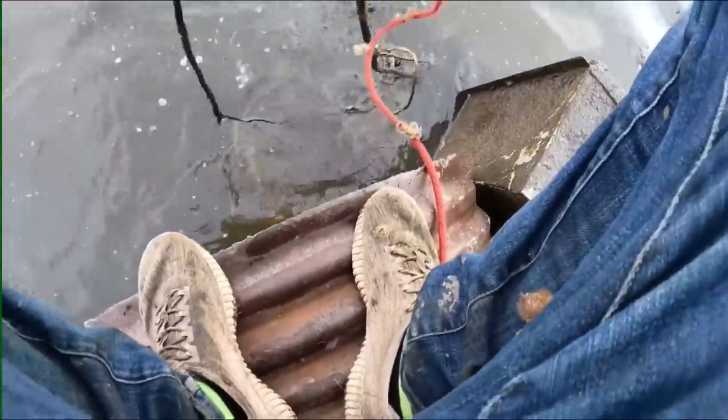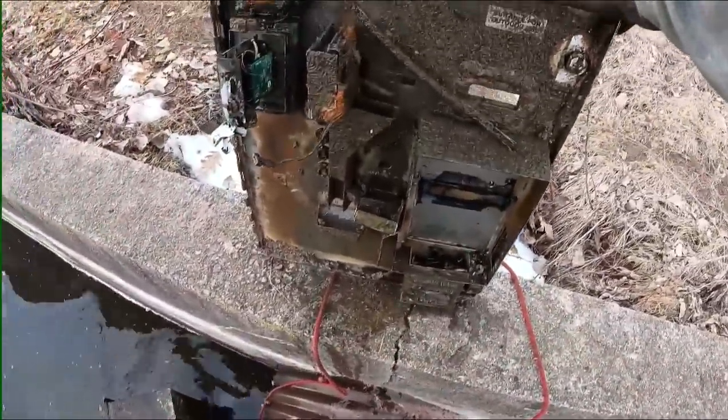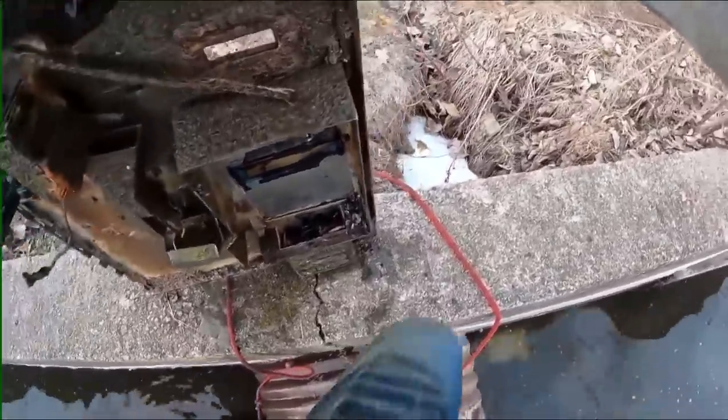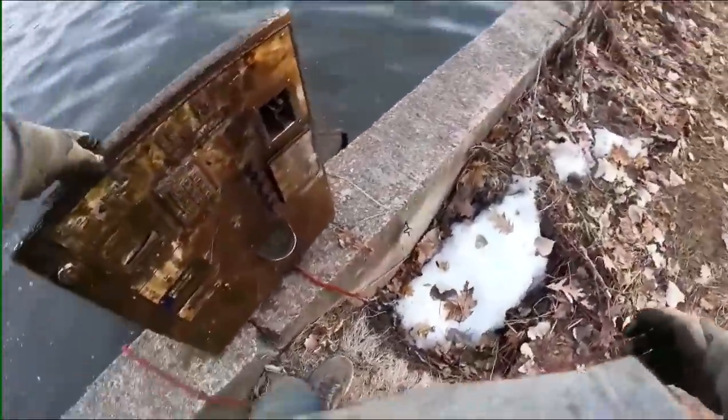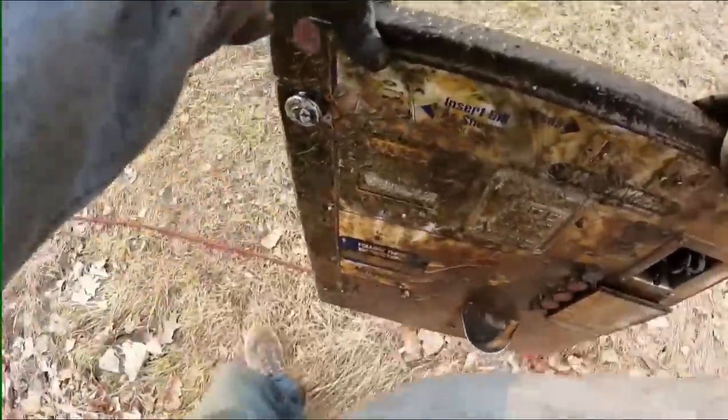Now, if I can maybe lift up the door by itself and then get the box. Oh my God, I got the door. You guys, oh, we're losing parts of it. Oh my God, I'm at a loss for words right now. What? You guys, what is this? Holy cow. Let's bring this over here and take a look at this door.